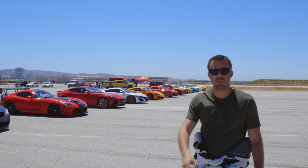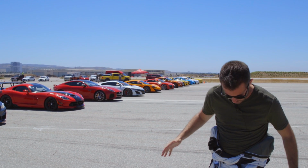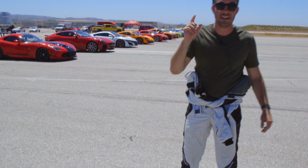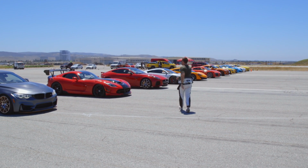We're just about ready to get started with the drag race. I'm gonna hop in the Viper. As you can hear by all the fans running, it's really hot outside today, which is great because I get to wear this really nice and warm suit. It's gonna keep me extra toasty. But we're about ready to get started, so I'm gonna hop in the car right now and we'll see you inside of it, maybe, in the GoPro. That sounds like a good idea.